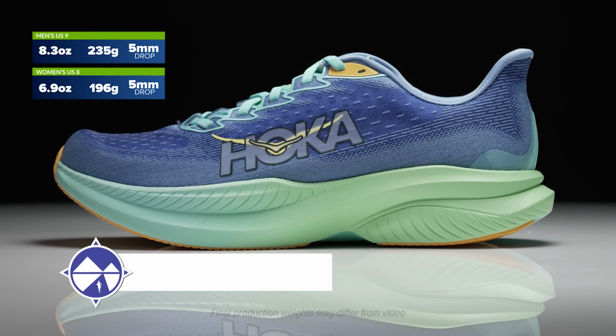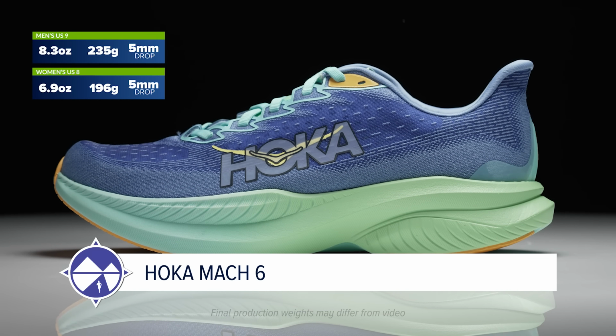All right, Drew, your top daily trainer was the Rebel V4, a pretty light and fast shoe. Now let's move on to versatile shoe, something that can be used for every day, from daily training to workout day, potentially even a racer. What's going to be your pick? So my pick to this point of the year is the Hoka Mach 6.